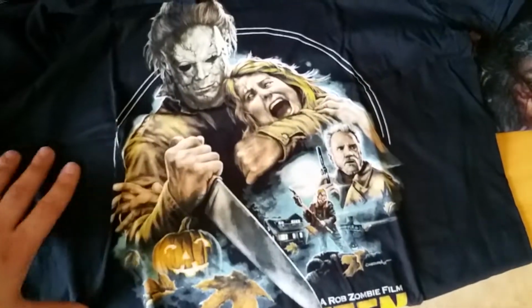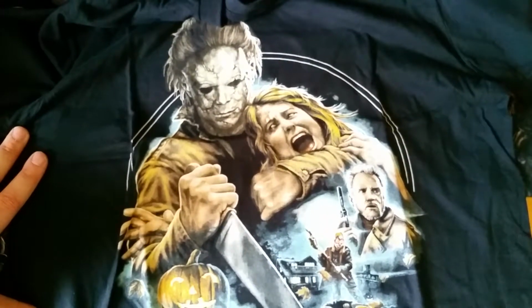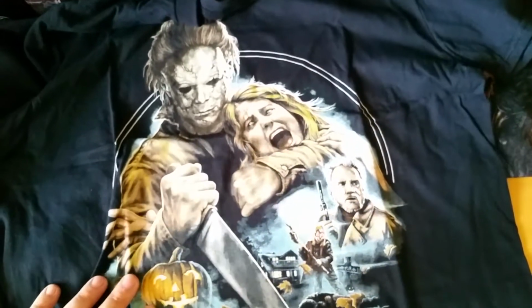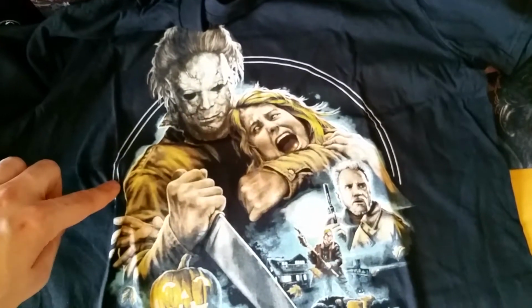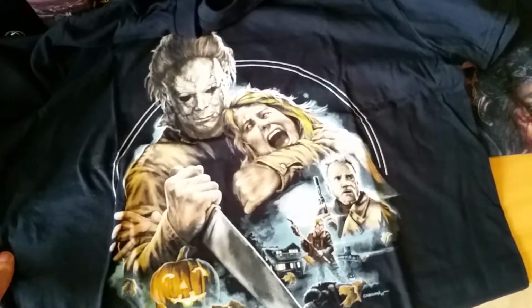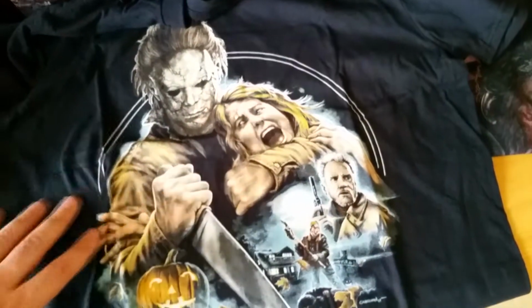But lovely design. I really, really love this design. So cool. Got the huge hulking Michael Myers grabbing Laurie Strode there. I think the only thing I would have changed about this shirt, maybe just one thing, is this line here. I realize it's kind of to indicate this sort of half circle. I honestly think you could just remove that line altogether, or maybe have the background sort of fade a little bit. But that's the only thing.